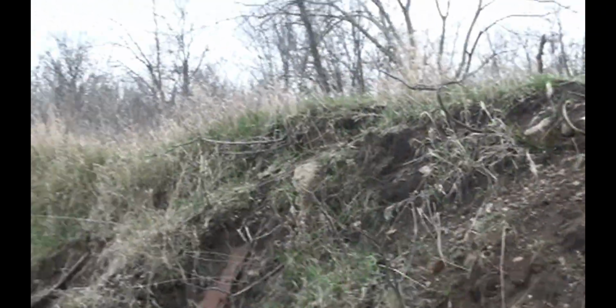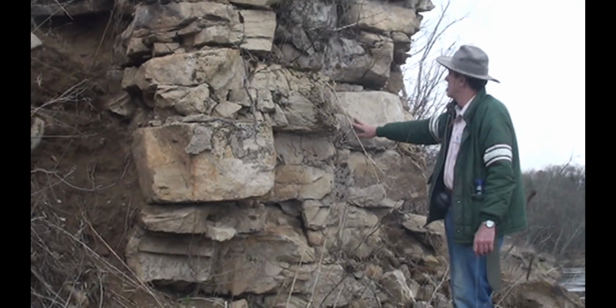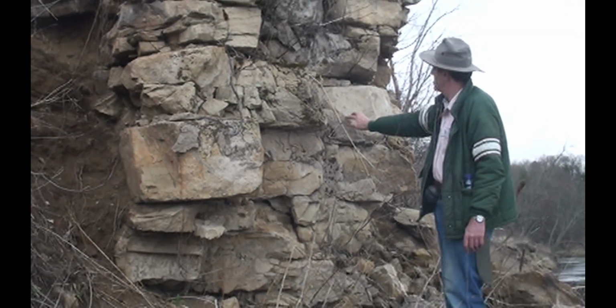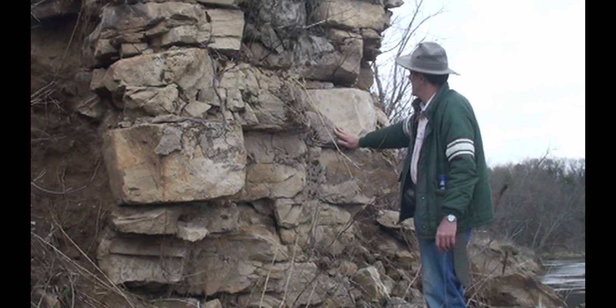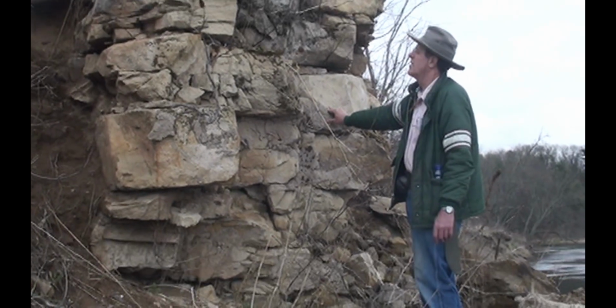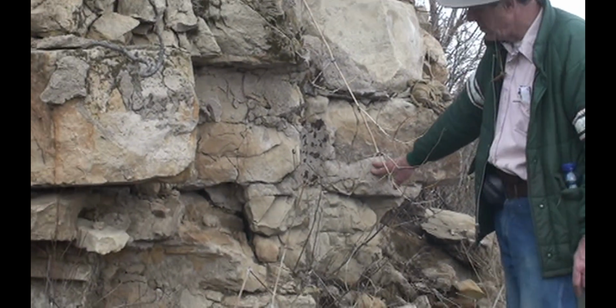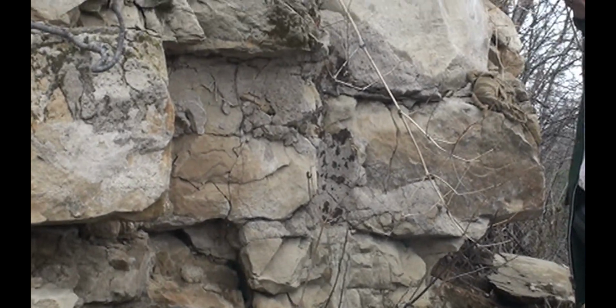If you look closely, there is some cement grout used to hold the stone together. So there was some cement used in this foundation.